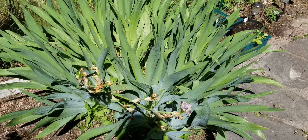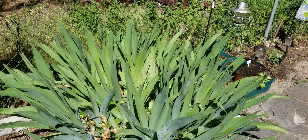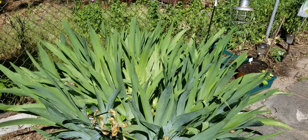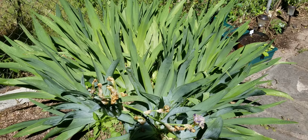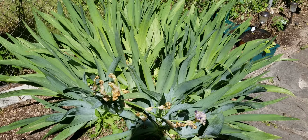Once I go ahead and cut the tops back, I always cut the tops back. It actually makes sure irises come out better the next following year. Last year I had probably 30 stalks of blooms on this one, and this year I only had 6.